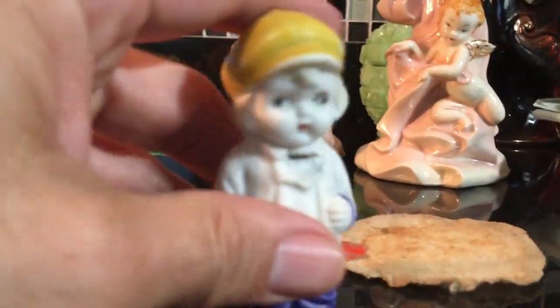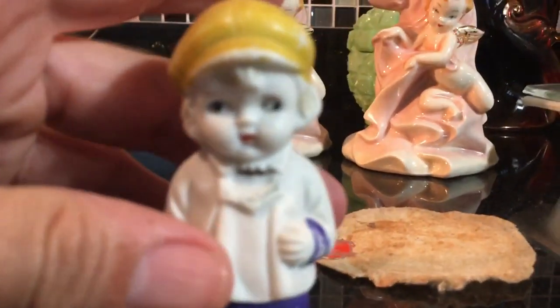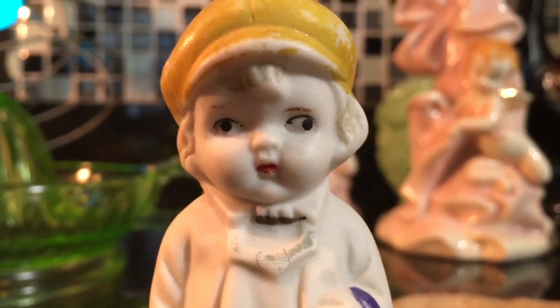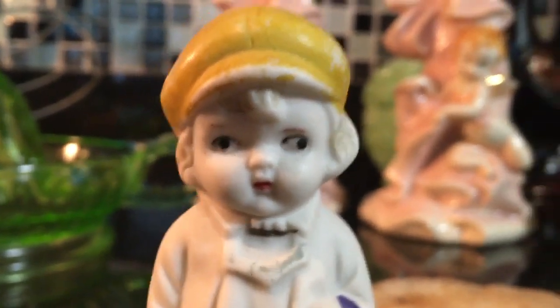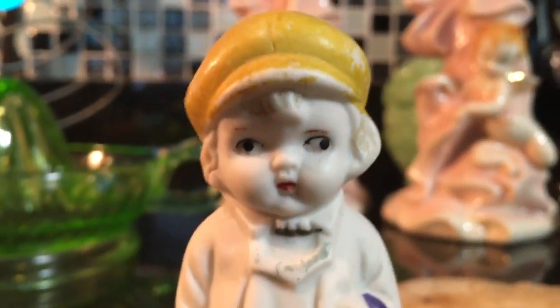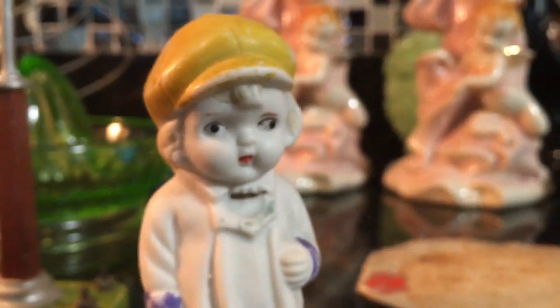Feeling the same thing on this little thing. I guess it's a boy. Let's focus in on him. Ooh, I just realized he's wall-eyed. Why did they paint him like that? Well, one eye looking at you and one eye looking for you. I shouldn't say that. Okay, little wall-eyed boy. We'll turn him around and you can see he is definitely made in Japan. All right, these were both 50 cents.